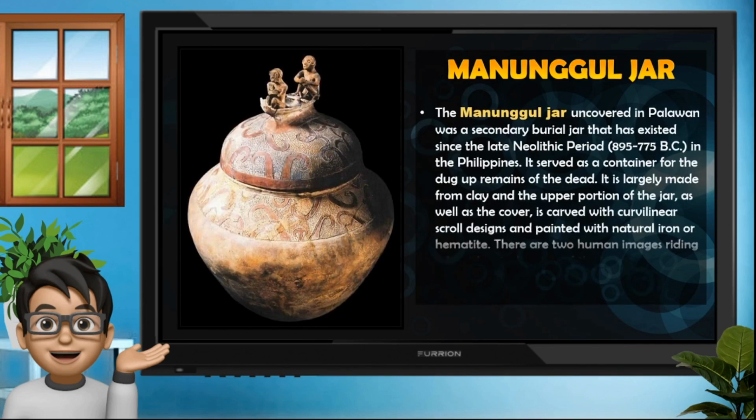Manunggul jar. The Manunggul jar uncovered in Palawan was a secondary burial jar that has existed since the late Neolithic period, 895 to 775 BC, in the Philippines. It served as the container for the dug-up remains of the dead. It is a large jar made from clay, and the upper portion of the jar as well as the cover is carved with curvilinear scroll designs and painted with natural iron or hematite. There are 2 human images riding a boat located on the top of the jar's cover.